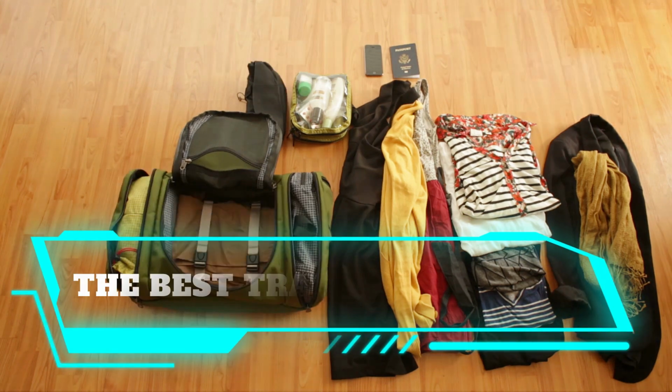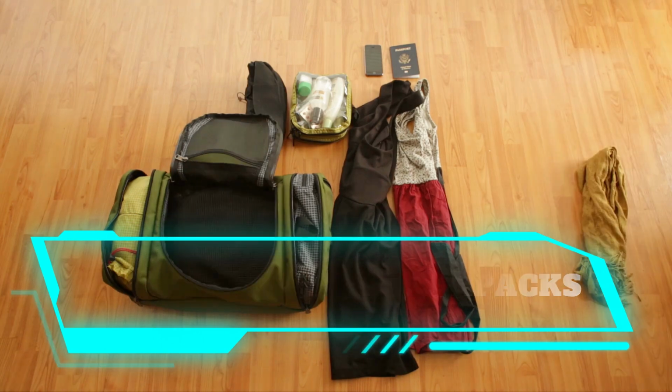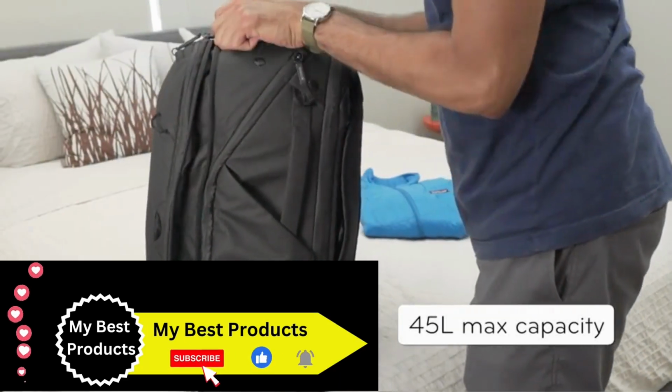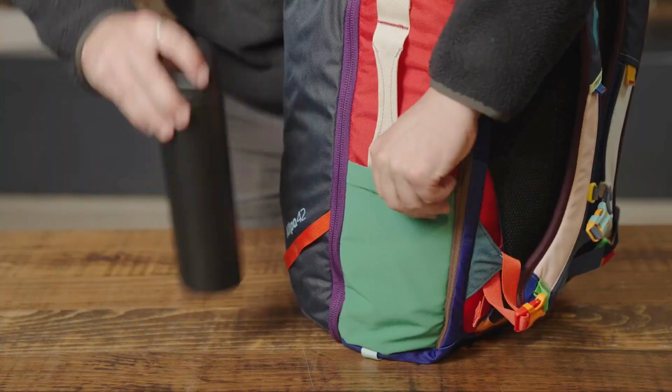The 5 best travel backpacks in 2024. Greetings, fellow travelers. Today, we're unveiling the top 5 travel backpacks of 2024, essential companions for your globe-trotting adventures. From security to versatility, we've got you covered. Let's dive right in.